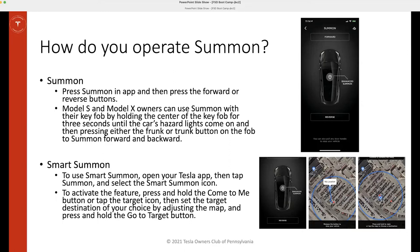That's great. Okay, so smart summon supposedly lets us navigate our vehicles through a parking lot. So assuming that you were in a mall, again, it's that same rainy day, and you're standing at the mall entrance and you want your car to come pick you up. You're supposed to be able to open your app, point on your location, and tell the car to come to me.